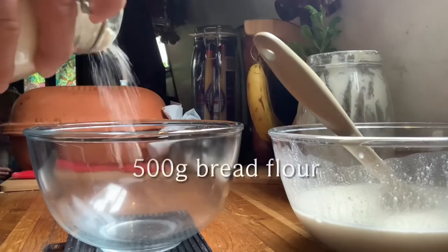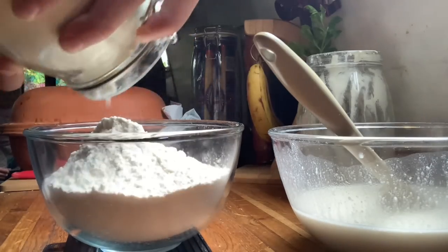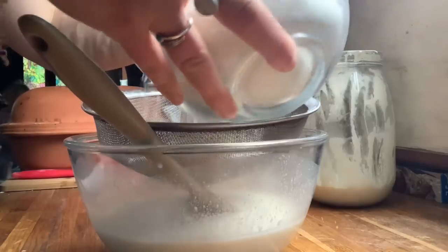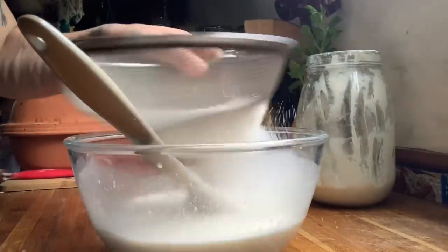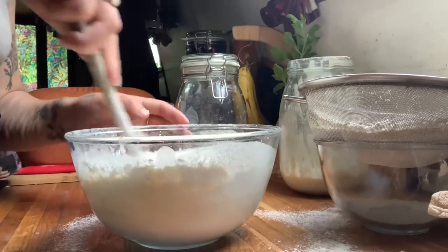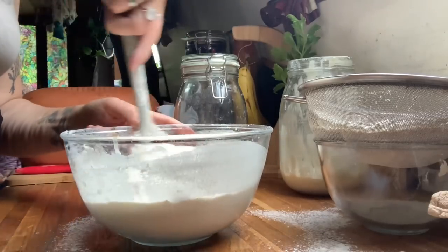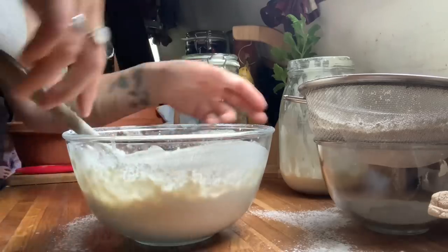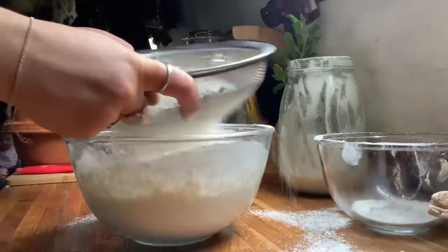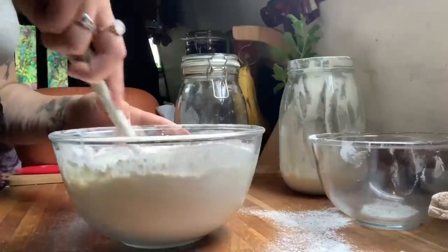You'll want 500 grams of bread flour. I'm just weighing it out on a different bowl here because it's easier to sieve it in that way. Here I'm adding the flour gradually. I'll take a little break from using the sieve and then mix it all up with the spatula. It helps the mixture combine a little bit easier and better, but that's also because our bowl is quite small for this recipe. So definitely get yourself a bigger bowl than we have.